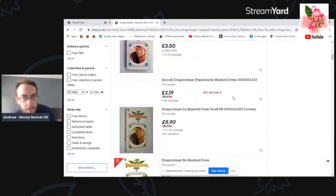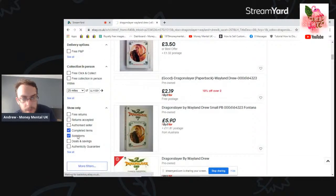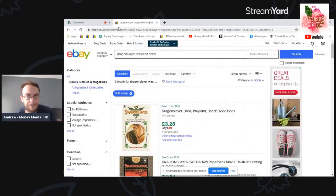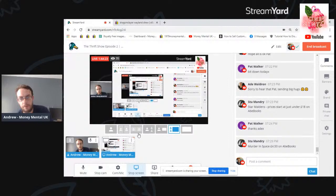Prices are all over the shop on Dragon Slayer. Have any sold? £3.28. Right, I'll bang that one on for £3.95. Murder in Space is £4.50. Why can't it be worth £1 million? Okay.